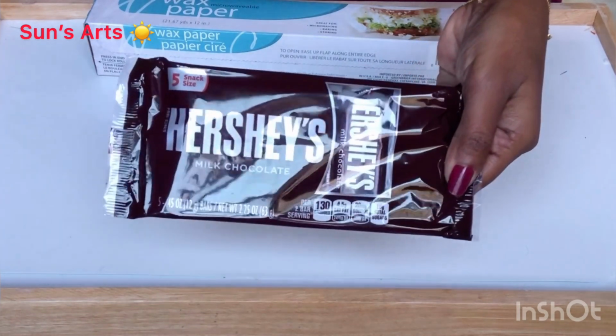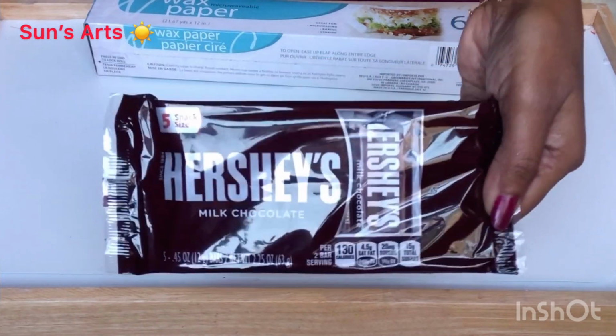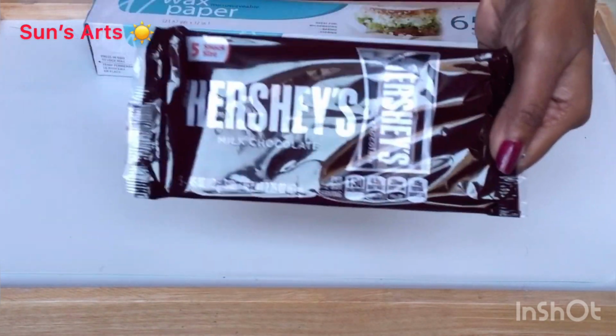And of course, Hershey's, everyone loves this. So there are how many? 5 packs in it. So yeah, we love this.